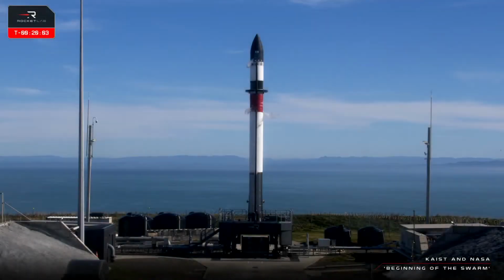Good morning from Rocket Lab Launch Complex 1, where our Electron rocket is vertical and ready on the pad as we begin the countdown to today's launch. Thanks for joining us for our 47th launch and our 5th mission of the year, scheduled for liftoff at 10:14 local time or 22:14 UTC. In America, that is 18:14 Eastern and 15:14 Pacific.